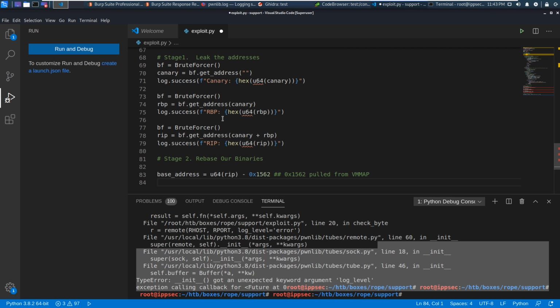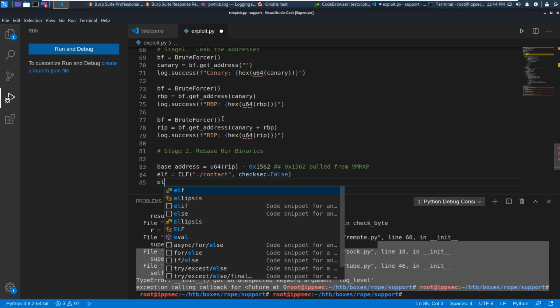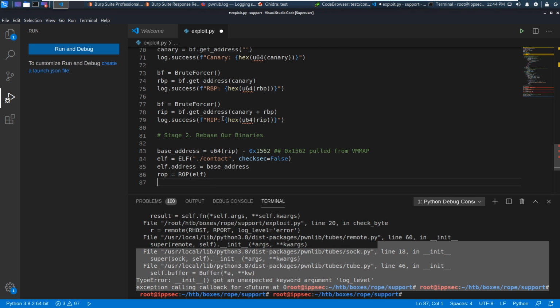The next thing we'll need to do is load our elf. So elf is equal to ELF ./contact, and checksec is equal to false to get rid of the noise of it doing the checksec every time. And elf.address is equal to base address. And we can do a ROP table. So ROP is equal to ROP elf. And this is going to be the PwnTools way to create a ROP chain.